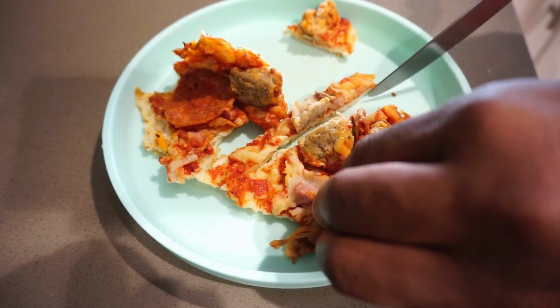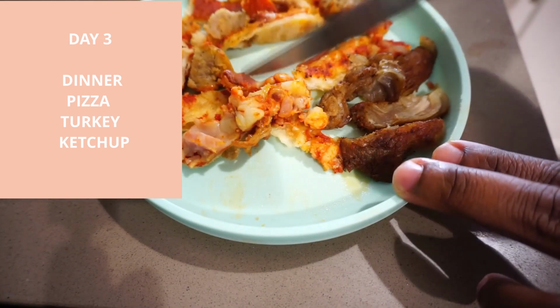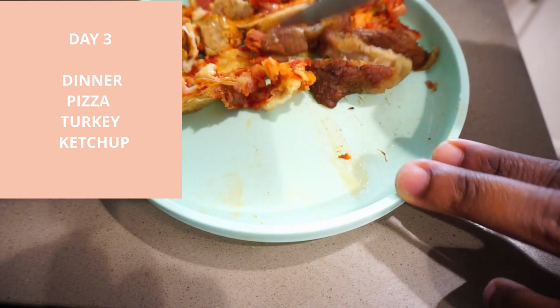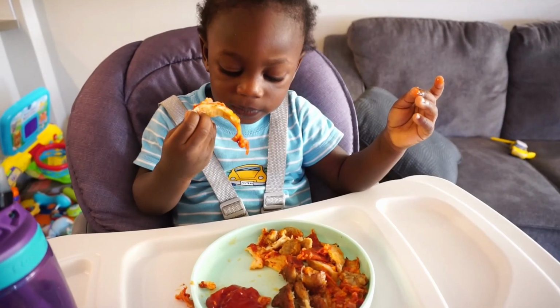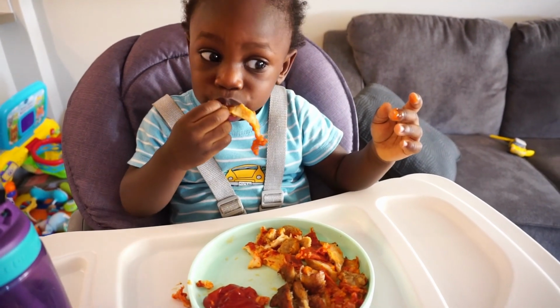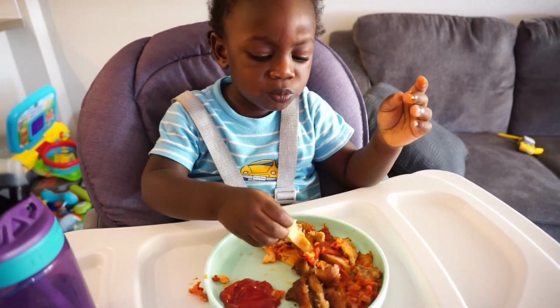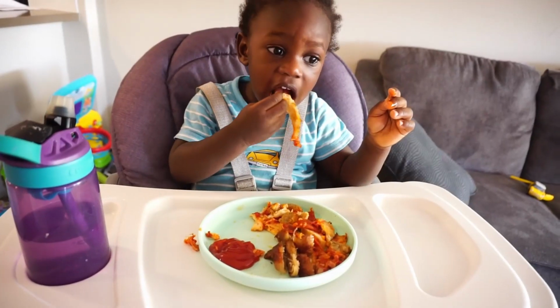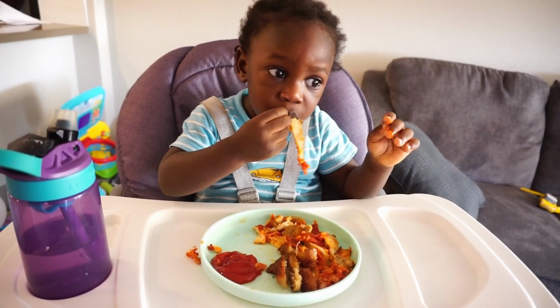For his dinner, he's going to have leftover pizza that I had yesterday, and I just cut it up into pieces, and then cut a little bit more of the fried turkey that I already had in the fridge. I just cut a little bit to see if he's going to want to chew on that as well. And I gave him some ketchup because he loves ketchup. That's what he's going to have for dinner.